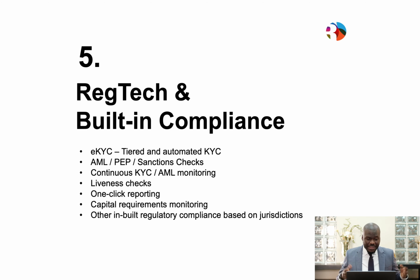RegTech can also help us with capital requirements monitoring. Some regulators may set capital requirements that institutions have to meet. For example, in the UK, if you want to register as a small EMI, then you cannot process transactions over 3 million a month. With those kinds of capital requirements, you need technology and tools in place to monitor and make sure that you don't exceed the capital requirements that have been set by your regulator.